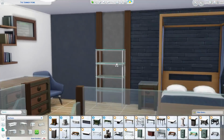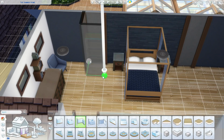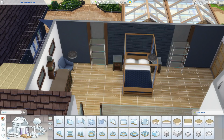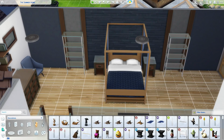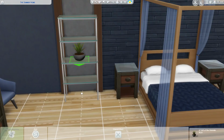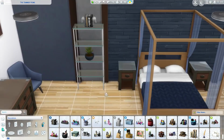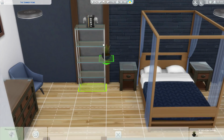It makes the room look a lot bigger as well. But yeah, going for a blue theme in here, like blue and grey. And my idea in here was to make a little shelving unit either side of the bed by taking some of these glass display tables from Get to Work.